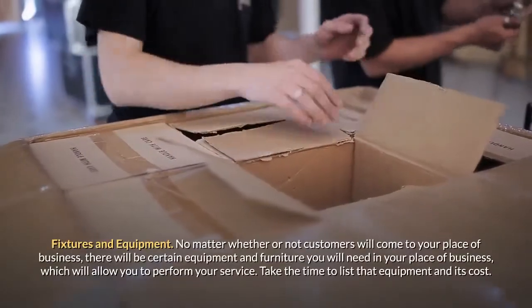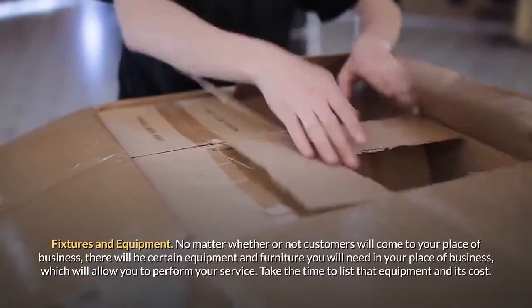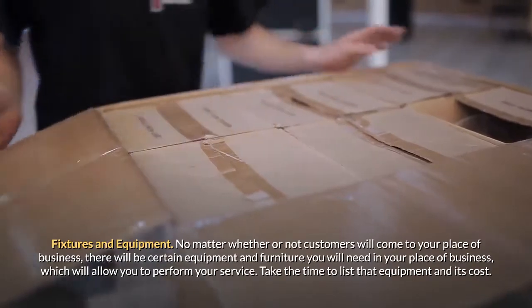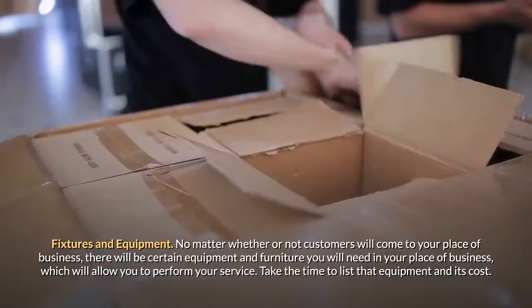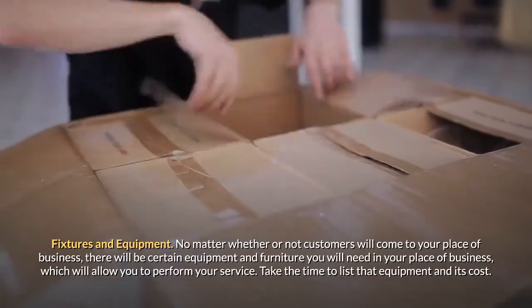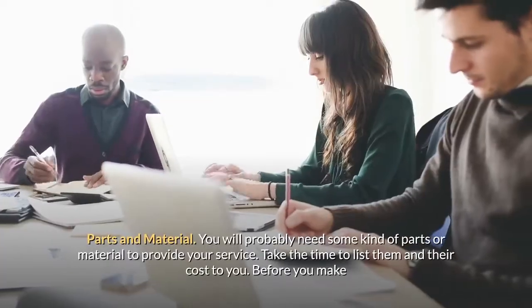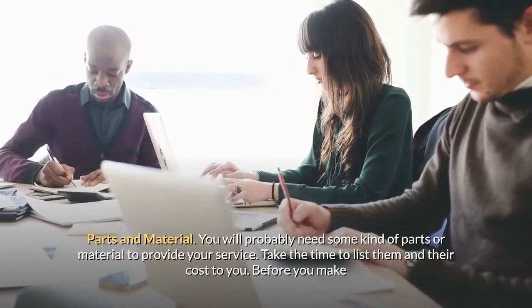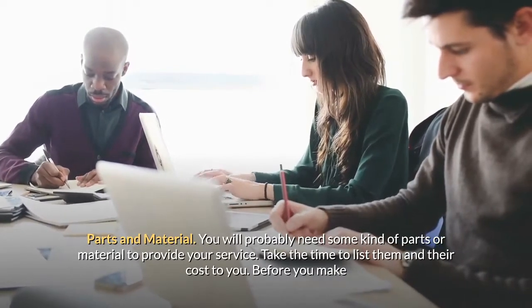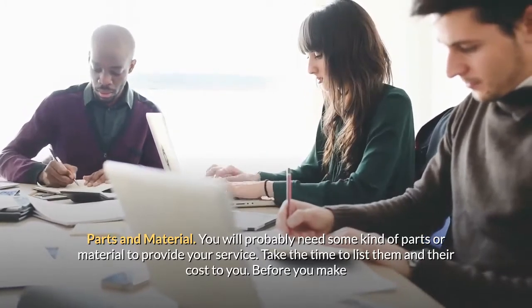Fixtures and equipment. No matter whether or not customers will come to your place of business, there will be certain equipment and furniture you will need in your place of business, which will allow you to perform your service. Take the time to list that equipment and its cost. Parts and material. You will probably need some kind of parts or material to provide your service. Take the time to list them and their cost to you.